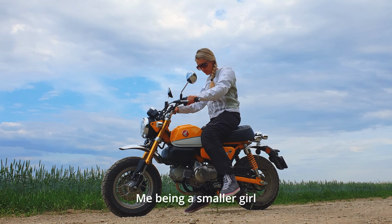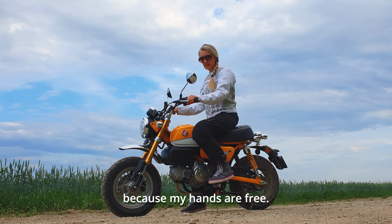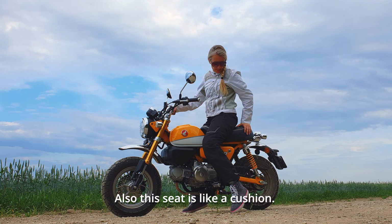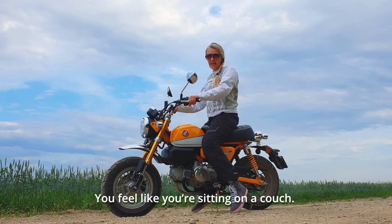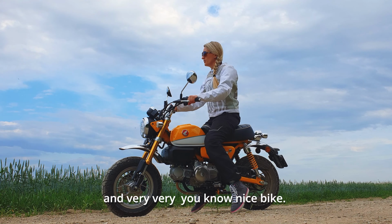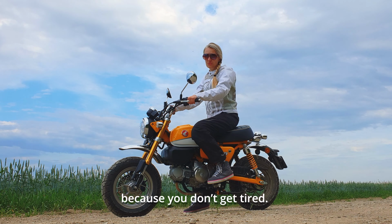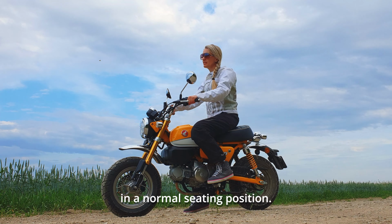The other thing that I like about it is the seating position. Me being a smaller girl, it's very easy for me to ride with it, because my hands are free. I can sit upright and I feel very, very comfortable with it. Also, this seat is like a cushion. You feel that you're sitting on a couch, and see, it's very soft and a very nice bike. People actually forget that they've been riding for a while on this bike, because you don't get tired. Your legs are in a normal seating position.